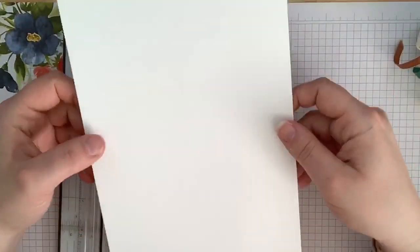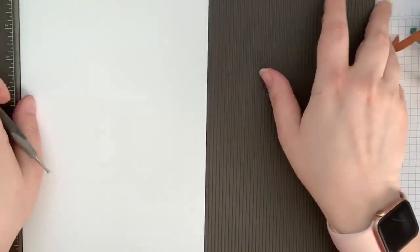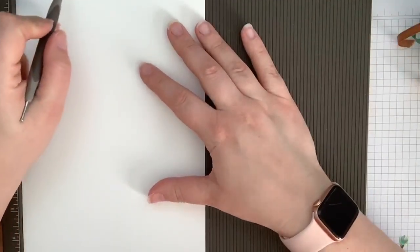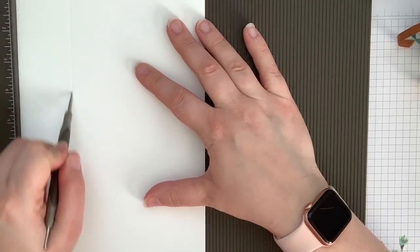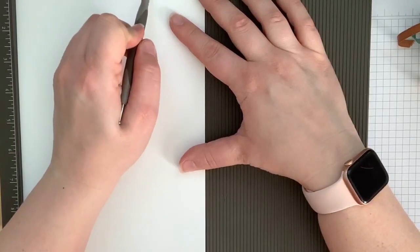So the first thing you want to do is cut down your piece of Whisper White. This is 11 3/4 by 6 5/8, okay? And then what we're going to do is we are going to score. Actually, I'm going to get my Simply Score tool here. Okay, so hopefully you guys can see this. On the short side, I am going to score at 1 7/8 and 4 3/4.